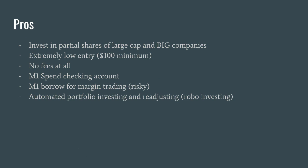There's M1 Borrow for margin trading, but I wouldn't really talk about it. It's kind of risky, and I never really recommend margin trading unless you're shorting a stock. And you can automate it by setting and forgetting, but I like to manage it a little bit more, and M1 gives you the flexibility to do that.